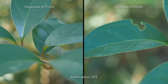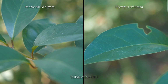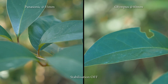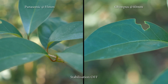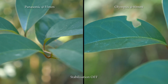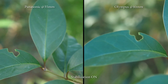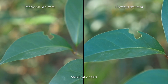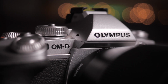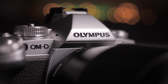If I try hand-holding the cameras with the stabilization disabled and the focal range set at maximum values of 35 and 40mm respectively, the amount of shake is apparent and the footage looks jerky. When the system is enabled, the video is very smooth, but let's not forget that only 12-35 has image stabilization. Olympus can only be stabilized on bodies with 5 axes, so I would give an edge to Panasonic.